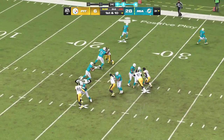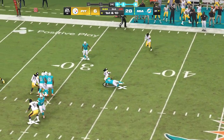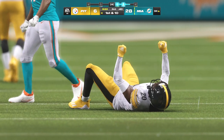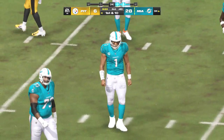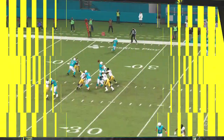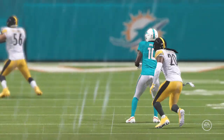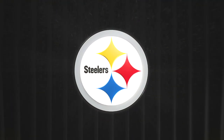Again, they will throw it with Tagovailoa. Oh, this is intercepted, intended for Hill. Dante Jackson picks it, and the return will be stopped at the 34-yard line. Well, this had trouble written all over it from the start. He's got 2 extra defensive backs in the game he's got to deal with. They're in a dime set. So everywhere he's looking, he's seeing a different color jersey. And sure enough, this one winds up being intercepted.